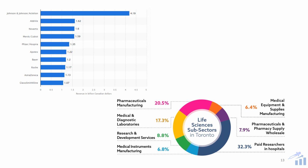Now, of course, this is just an example of pharmaceutical. We could do the same thing for other types of medical science sectors. But this was just a way to wow you in terms of the size and the vastness of these companies.